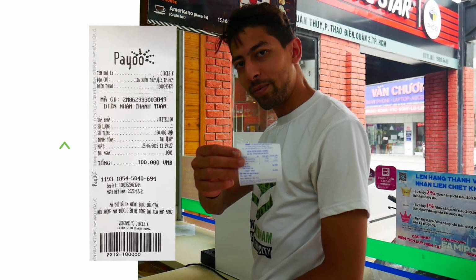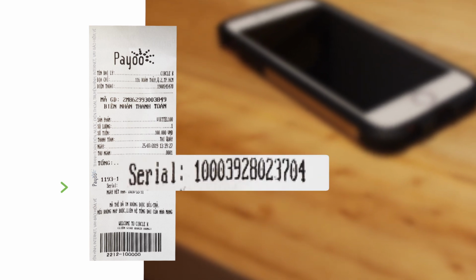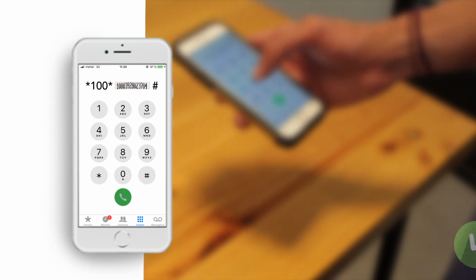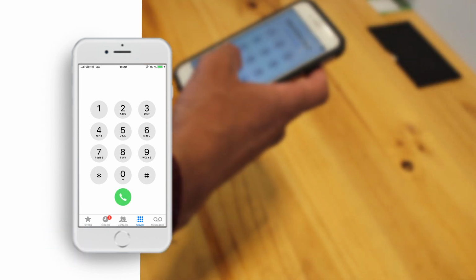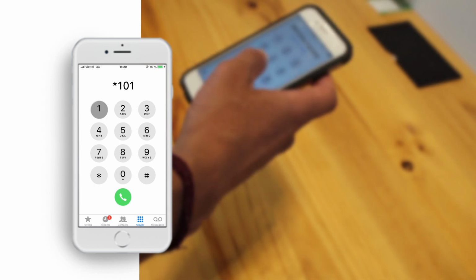The cashier will give you a receipt with a unique 12-digit number at the bottom. Go to the dial pad on your phone, type *100*, then the 12-digit number, followed by hash, and then click call. You will then receive a notification or a text that the top-up was successful. Check your balance again just to confirm by calling *101#.